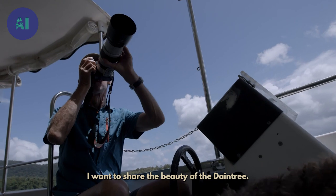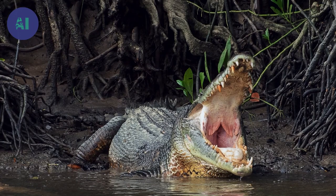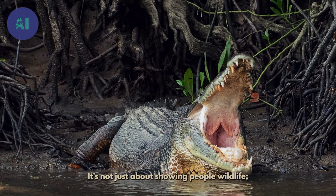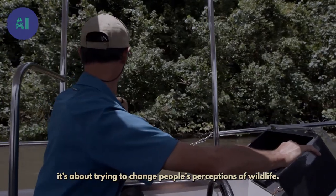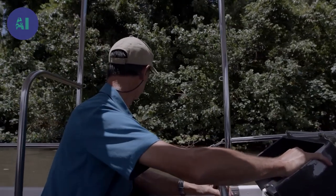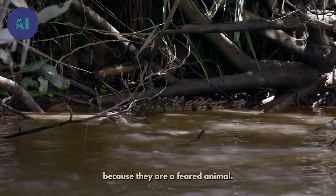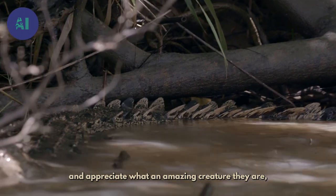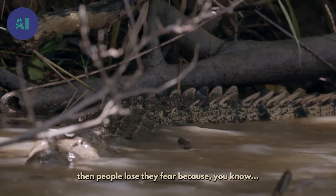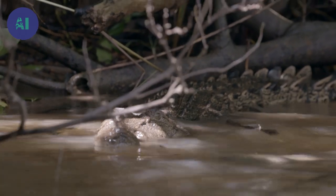I want to share the beauty of the Daintree. It's not just about showing people wildlife, it's about trying to change people's perceptions of wildlife. Especially crocodiles, because they are a feared animal. Once you learn about them and appreciate what an amazing creature they are, then people lose their fear, because fear comes from ignorance.